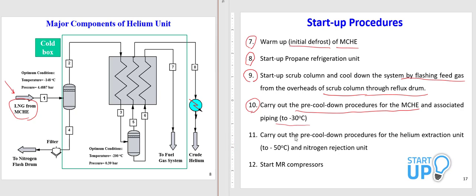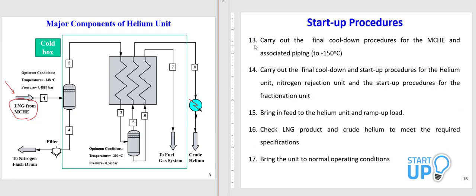Then after the first step of cool down, we will have a second pre-cool down procedure where we will decrease the temperature to minus 50. After that, we will start the multi-refrigerant compressors, which we already talked about in other units. And finally, we will have the final cool down, where we will decrease the temperature from minus 50 to about minus 150. Okay.